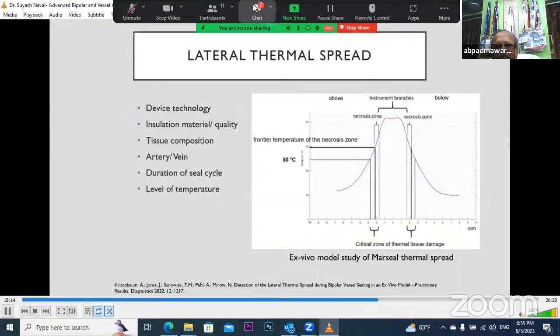The most important thing that everyone is concerned about while using any kind of energy device is lateral thermal spread. And that is not something you can get away from even when you are using an advanced bipolar. The parameters on which lateral thermal spread depends have been studied, and there are various variables. The most important thing is that you have to understand what device technology you are using, what kind of insulation materials they have, and what the quality of the device is, whether you are using it for the first time or reusing it.